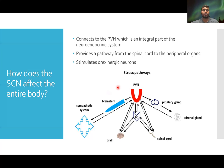So very interesting as well. So when we have increased stress, or when it's daytime, orexin is increased, which will make us less tired, but also a little bit more hungry, like in the mornings.